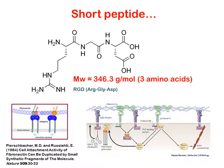Another amazing thing about peptide is that you can get significant biological activity just by using a 3 amino acid peptide. Like in this slide, you can see an RGD peptide, which has been used in removing blood clot inside human blood vessel. So this peptide has only 3 amino acids.